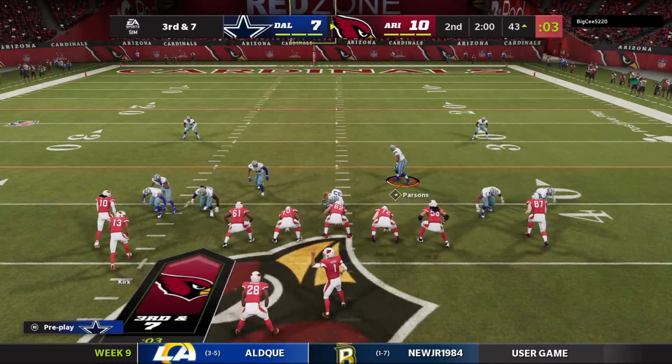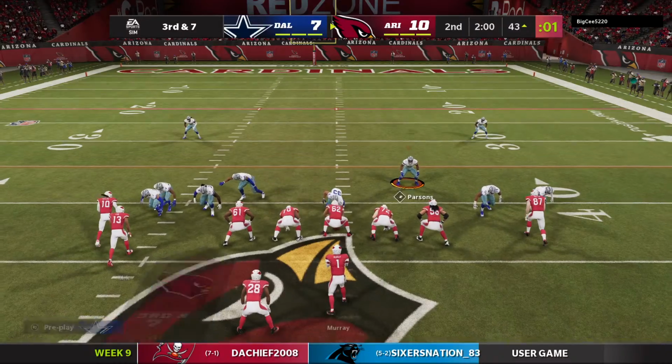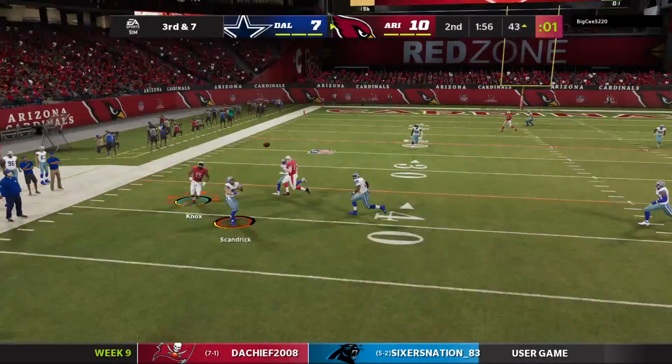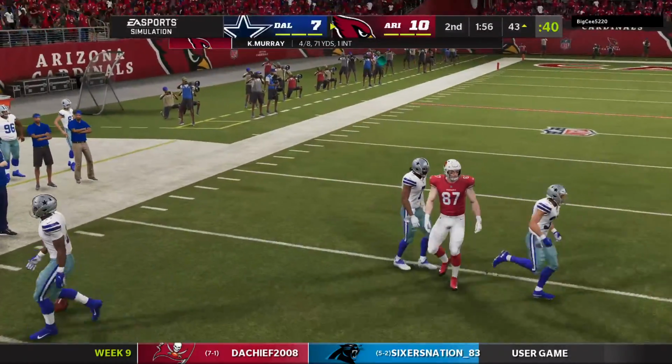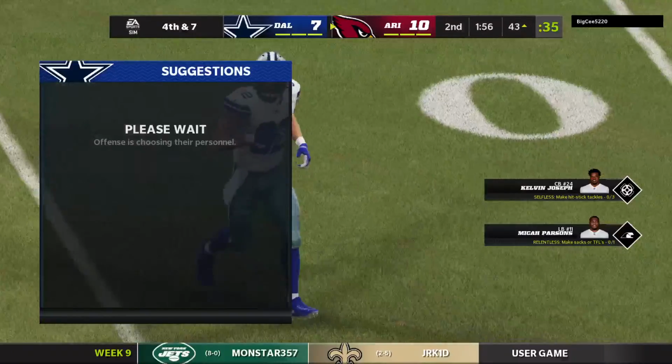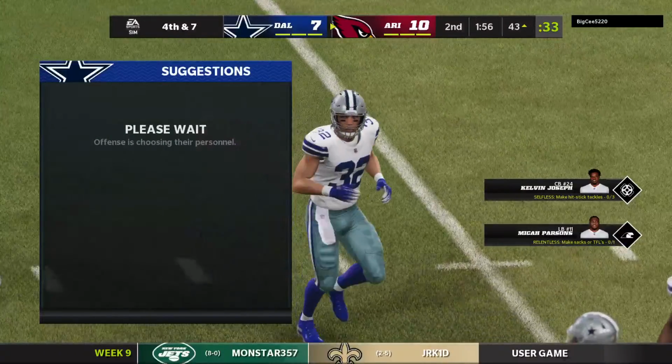Come off the ball. They just do get the pass off as he'll look to throw. And that is incomplete. Oh, he did everything but hold on to it. But a nice play defensively, and now it brings up 4th down.